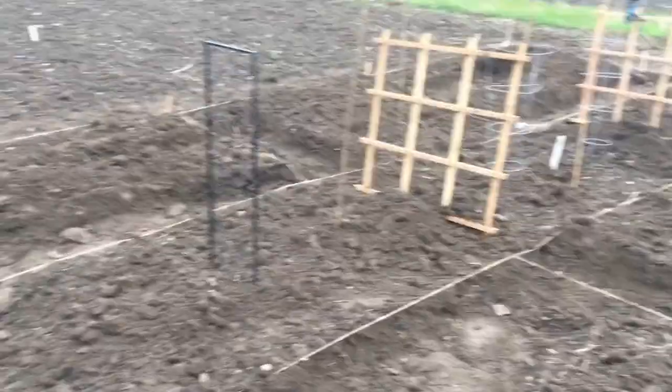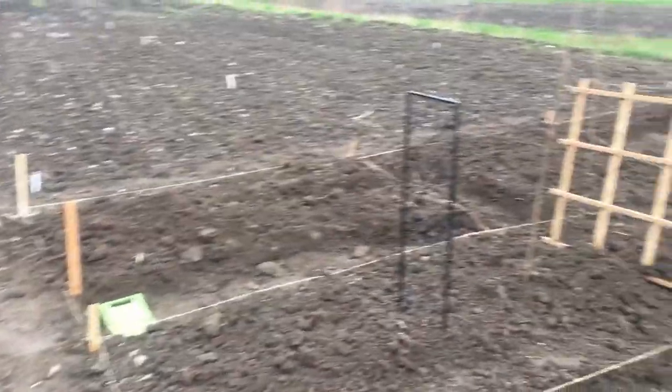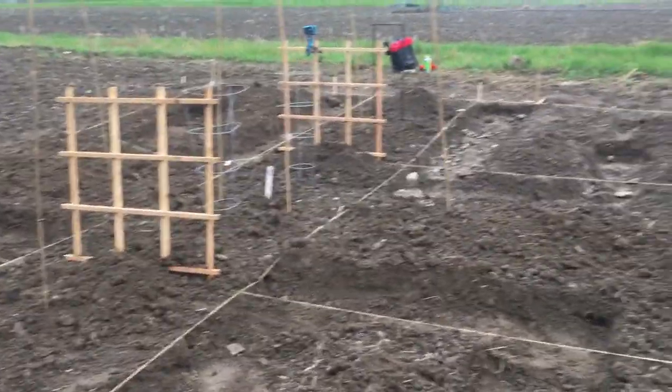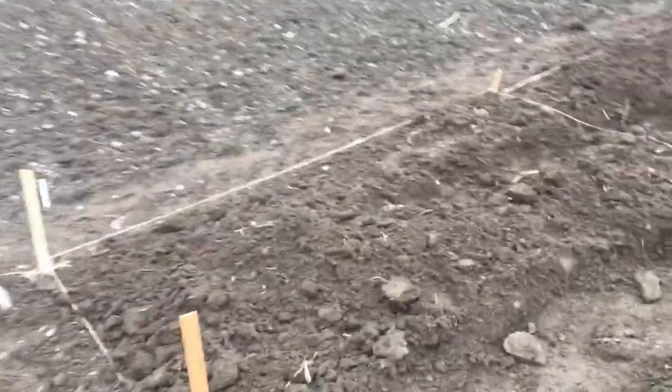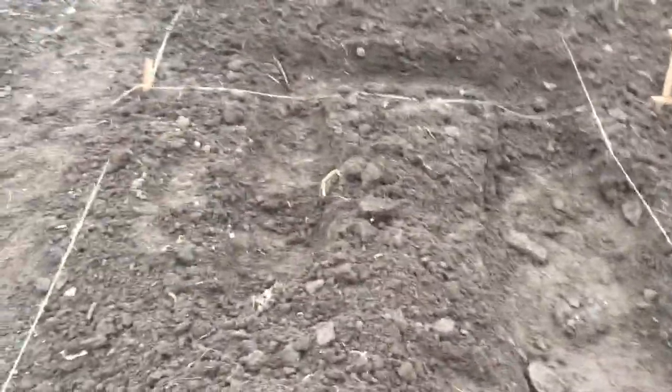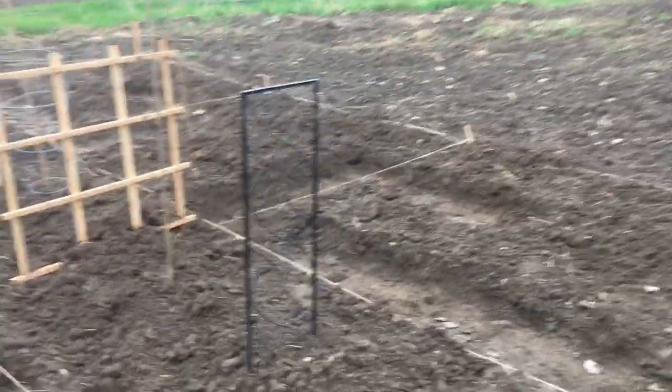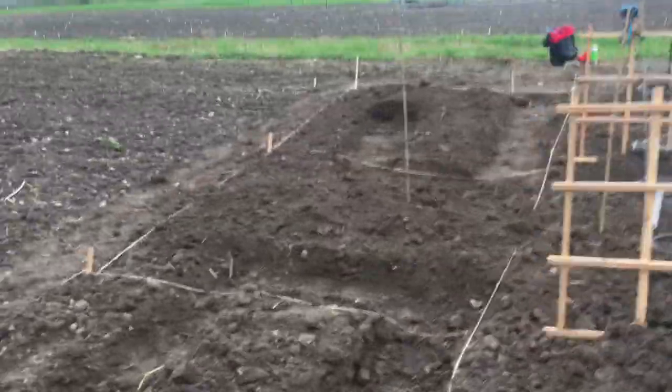This is my plot, 506 at the community gardens at Cornell. I'm super excited. First ever garden. As you can tell, this one got a little bit wonky because the measurements are a little bit off. It should be a square, but when we measured all of the different plots, they also got a little bit wonky. But luckily it only seems to be one, and that's the last one that I plan on planting anyway. So we'll see what happens there.